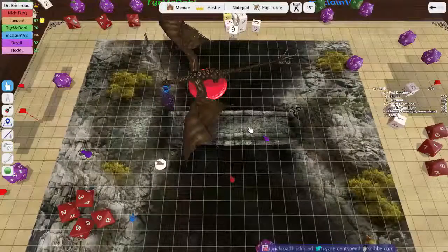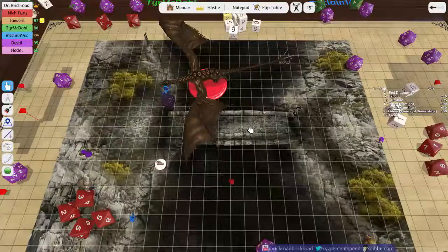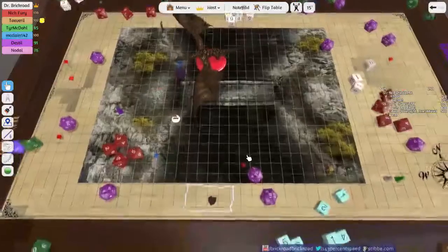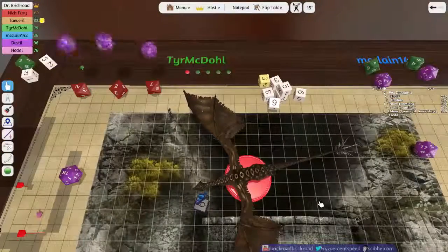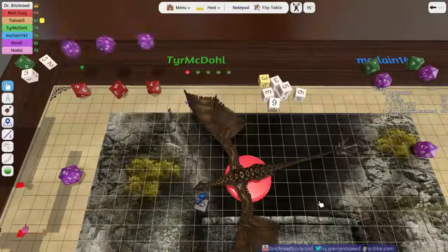So yeah, I'm still hanging on to this dragon. You are. Yeah. I'm sorted. All right, roll to hit. I wouldn't if I were you. No, you wouldn't, because you would never have a character that just uses a sword. That's why I said if I was him.